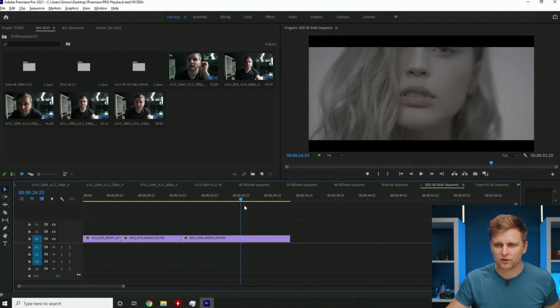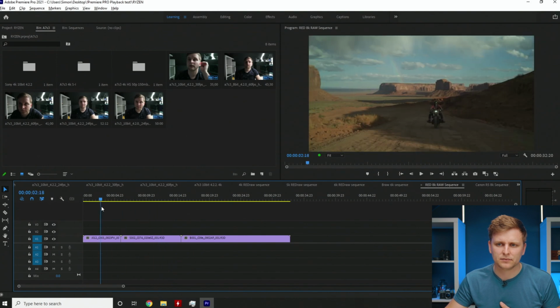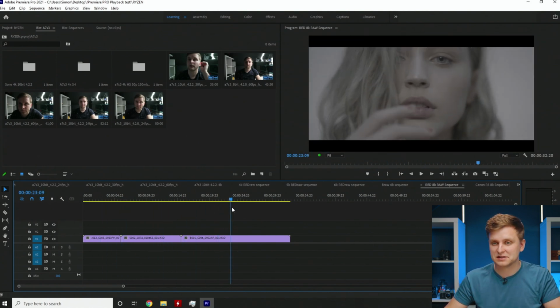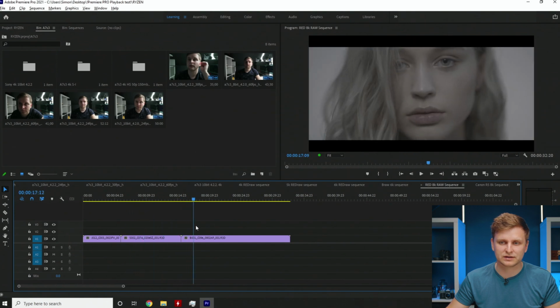So timeline performance. By the way, this is full, there are no proxies on, just so you know. Look, I'll put this proxy on. So look at this timeline. That is amazing. For a Ryzen 16 core system to play back 8K Red Raw like that, it's truly, truly impressive.